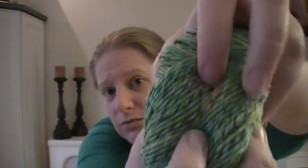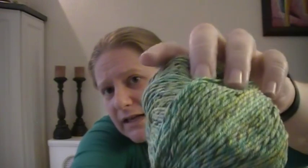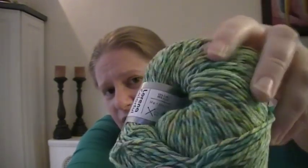It's squishy. This one smells factory for sure. It's squishy, it's nice, and look at these colors. Oh, these are constantly variegated in the yarn, constantly changing. It's actually quite soft, so I do like this yarn. That's lucky when I got so much of it.